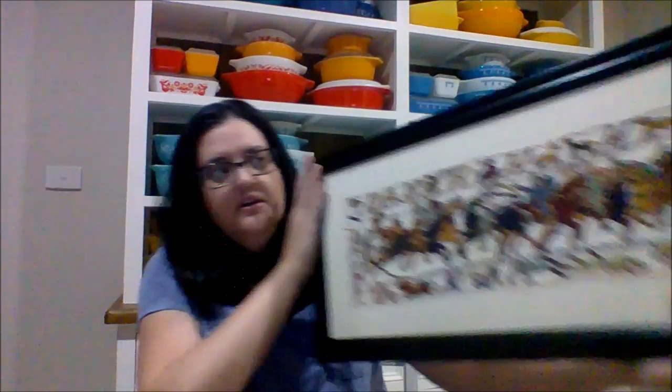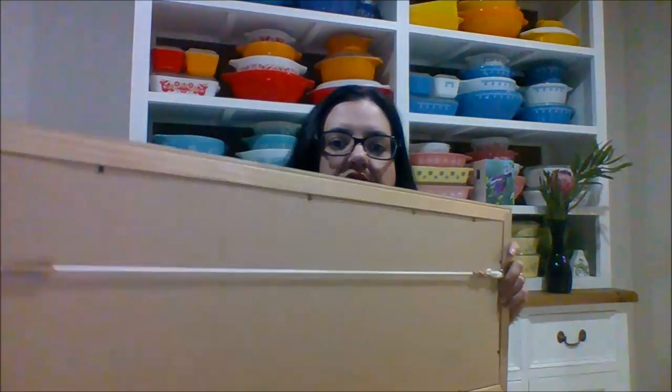So, yeah, if you want to do your own framing, I really highly recommend you check them out. I think their prices are on the money. The quality of this frame is beautiful. I'll show you the back. The great thing as well, plenty of room to put your cross stitch in.